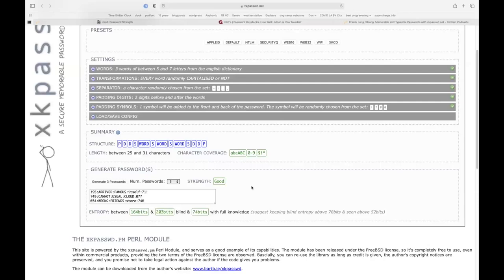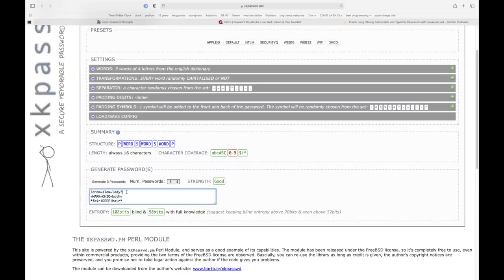I would just want to show you a couple of these. There's Web 16, and this is designed for when you have a website that only allows 16 characters, and there are still some out there. So these are pretty easy to read and type and look pretty good. And we're still at strength good because we've got upper and lowercase letters, and we've got symbols in between, and they're 16 characters long. So that's still a pretty good password.